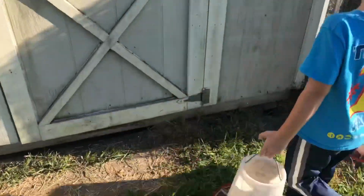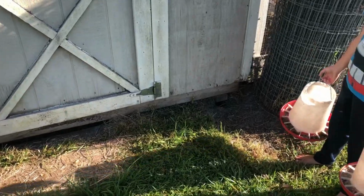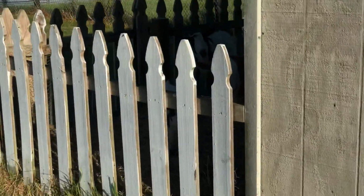By the way, there's this right here. I know. There's mice living under our shed, kids. See that little hole right there? I'm gonna go under there. Yeah, right in there. And then they go under here too. And then here's our goats.